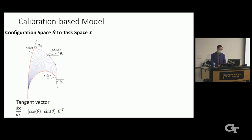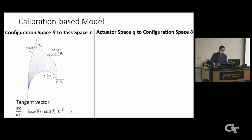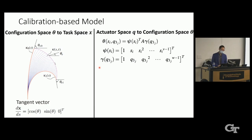First, we find a mapping from the configuration space to the task space. Let's assume that the configuration space variable is the tangent angle theta at any point. Based on the basic geometry, the derivative of the position with respect to the arc length can be written in terms of the tangent vector. The next step is to find the actuation space q, which is the joint input, to the configuration space variable theta. The tangent angle at any point of this soft robot is determined by the input q and also the location s. Then we can write this phi(s) and gamma(s) in a polynomial representation.